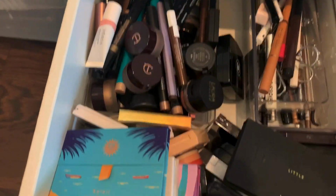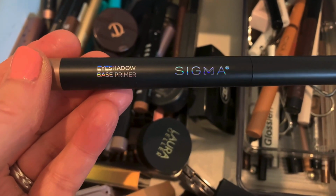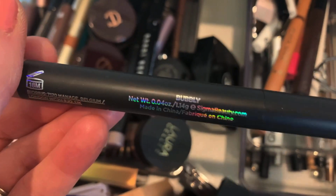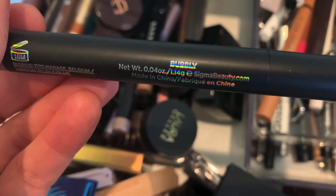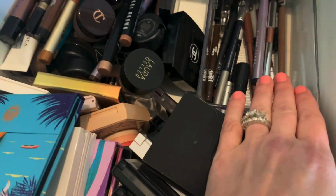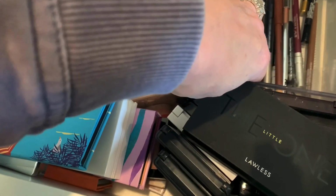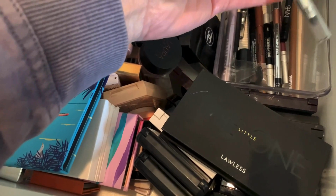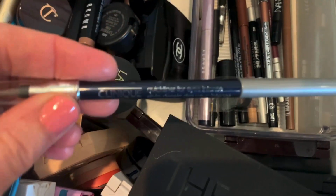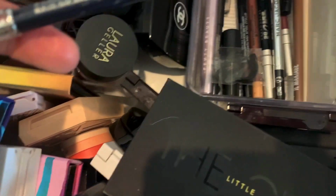For a cream eyeshadow product, I am thinking about using this Sigma eyeshadow base primer, and this is in the shade Bubbly. And I did want to pick a different eyeliner. I am thinking this navy shade is really pretty. I have this in the Clinique Quick Liner for Eyes. I might pull that, something kind of different.